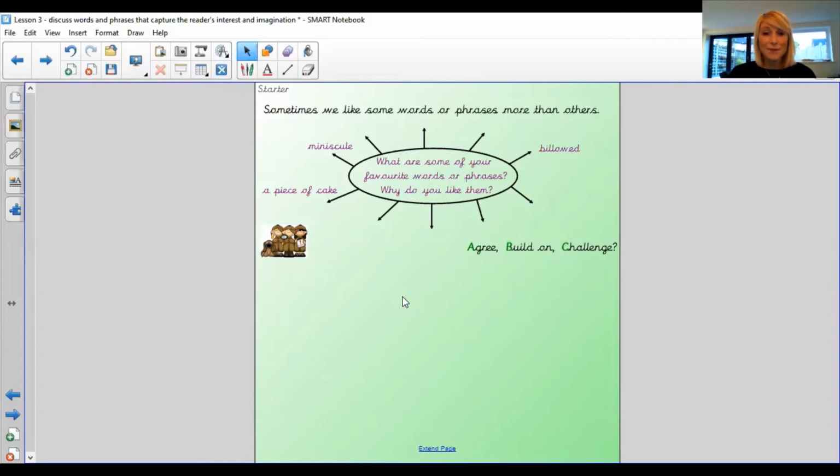So I've just added a few ideas of words or phrases that I like. So I've got billowed on there. We've discussed how I like that phrase before because I can imagine what that looks like and what it would have been like. I also really like the word minuscule because I like the way it sounds. I like the letters in it and I like the way it looks. And I like the way it makes me think about things that are really tiny and really, really small.